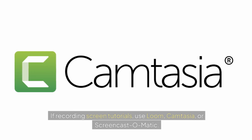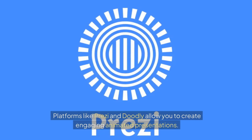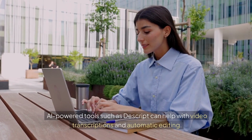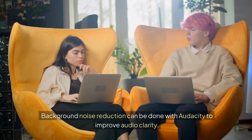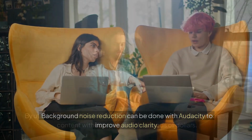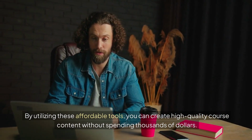If recording screen tutorials, use Loom, Camtasia, or Screencast-O-Matic. Platforms like Prezi and Doodly allow you to create engaging animated presentations. AI-powered tools such as Descript can help with video transcriptions and automatic editing. Background noise reduction can be done with Audacity to improve audio clarity. By utilizing these affordable tools, you can create high-quality course content without spending thousands of dollars.